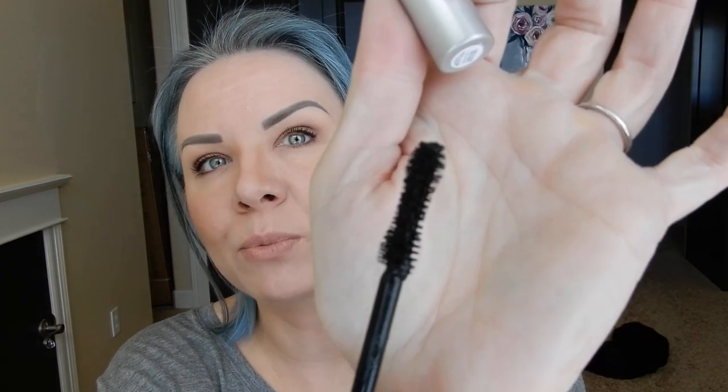I do like this brush. It's kind of a slight hourglass shape, but this formula is great. It didn't flake, smudge, transfer, or anything like that, and again, it was easy to remove. I really like this a lot. So if you're in the market for a waterproof mascara that truly is waterproof, check this out. When I cried, I even put it on my lower lash line, and nothing. Good stuff. Big winner from Covergirl there.